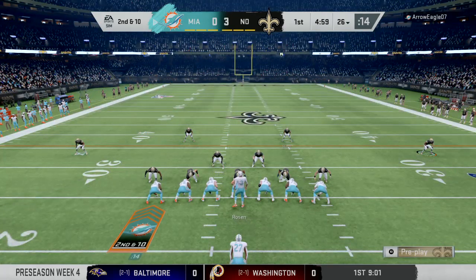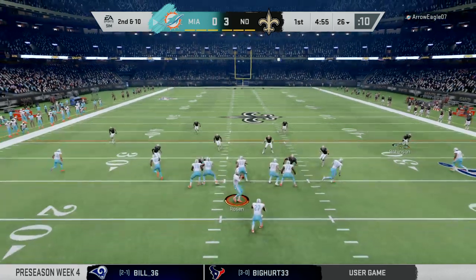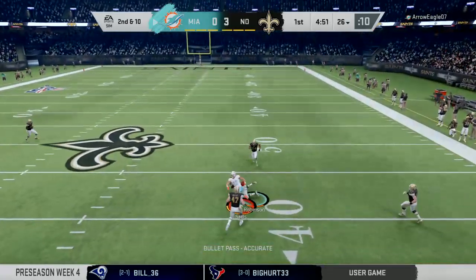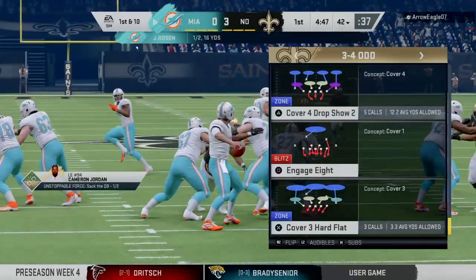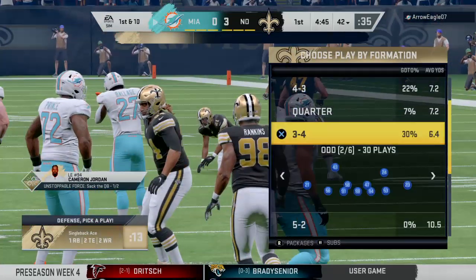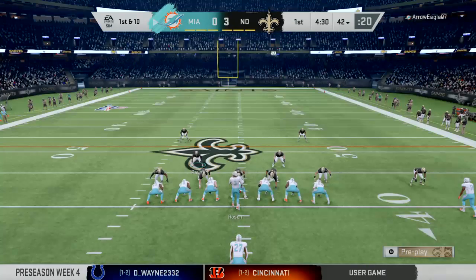Officially nothing on that last run. They'll try again, 2nd and 10. To throw is Rosen. And he hits his target. It's Kenny Stills. And they get him down, but not before he takes it across the 40-yard line. 16 yards, a first down. First down, Miami.